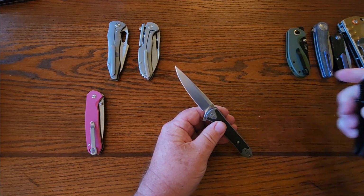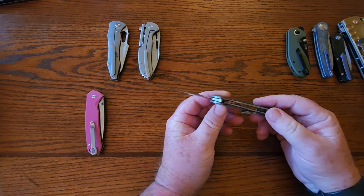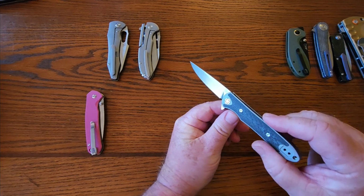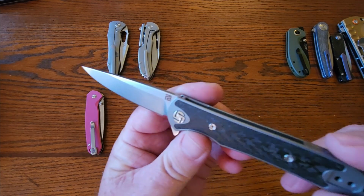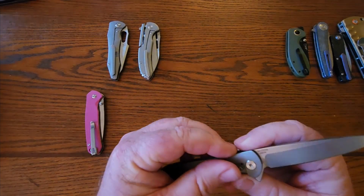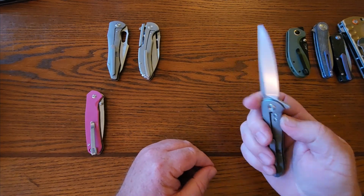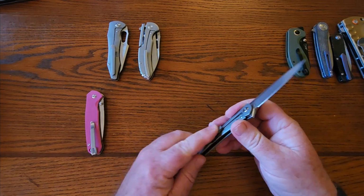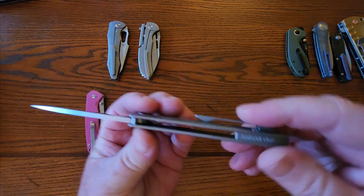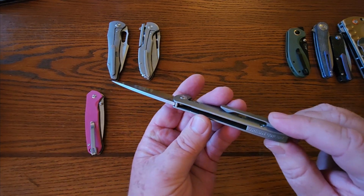Obviously, this guy's a button lock, but this one here is actually a frame lock. And so this is called the Shark, and this one actually is like $154. It's got some carbon fiber. It's kind of cool, shredded carbon fiber. The blade steel on it is S35VN, so that kind of bumps the price a little bit. Frame lock kind of bumps the price. You know, get the milled titanium pocket clip. It's got that cool engraved Artisan Cutlery. You see that on some of the knives on the backspacer. It's pretty cool.